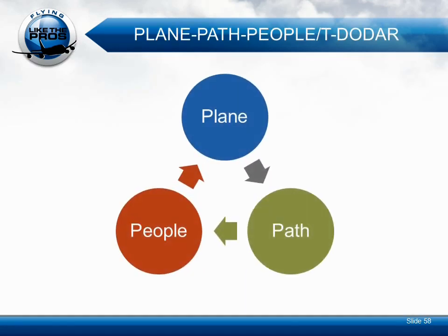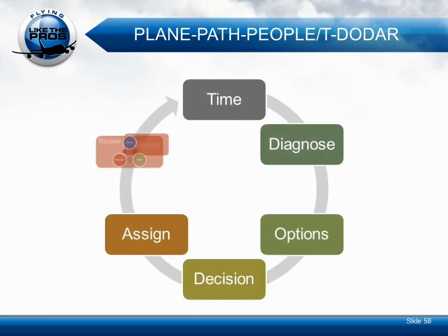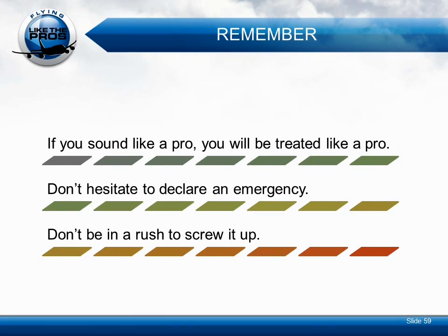So that gives you a great example of using plane, path, and people, and then also tying in with that, during an emergency, TDODAR: time, diagnose, options, make a decision, assign tasks, and review. So in closing here, what we simply want to say is, look, remember, if you sound like a pro, you will be treated like a pro. And don't hesitate to declare an emergency. And as I always like to say, don't be in a rush to screw it up.